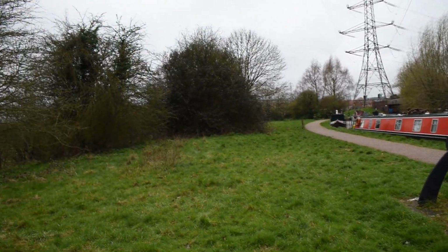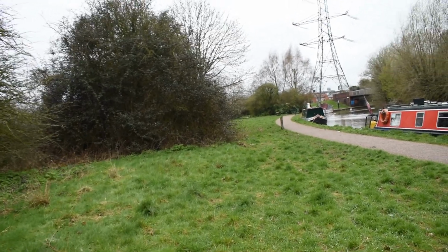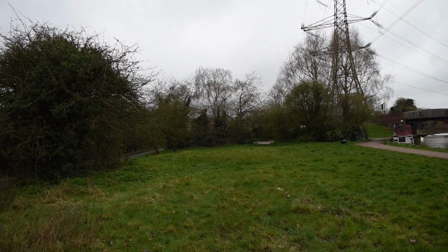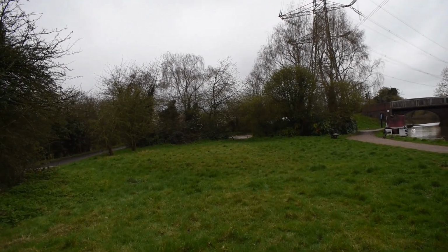I've just got back to my boat. Let's go down to the main road. Let's see if there's any signs of the old canal bridge. I don't think there is. What I can assume is probably that gap in the hedge there is roughly where the canal actually ran originally, which goes into another little small car park.